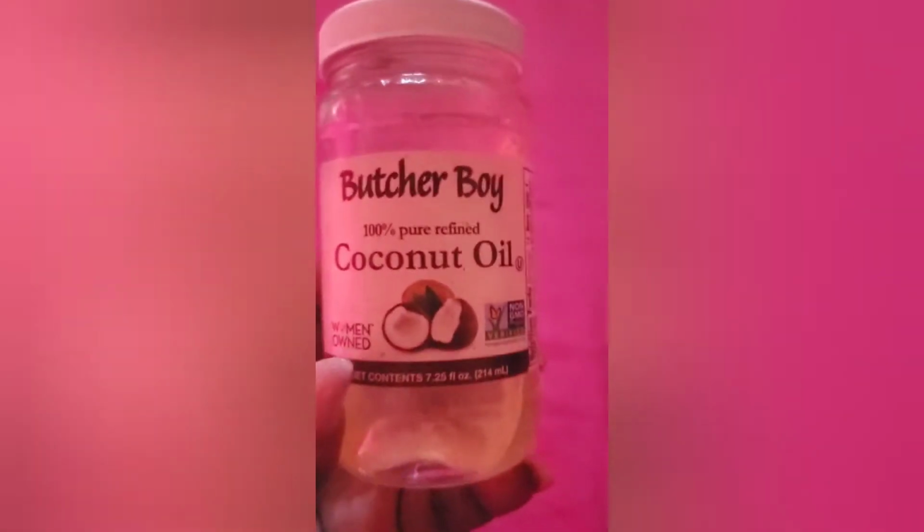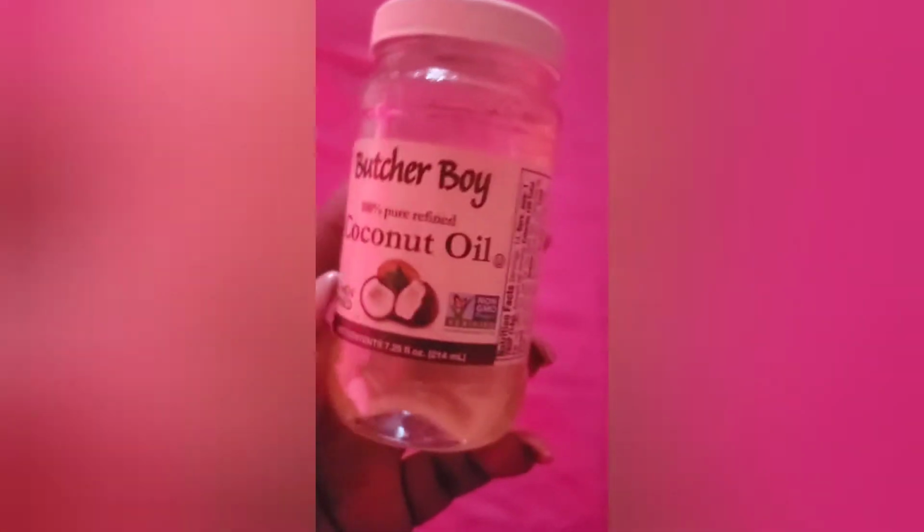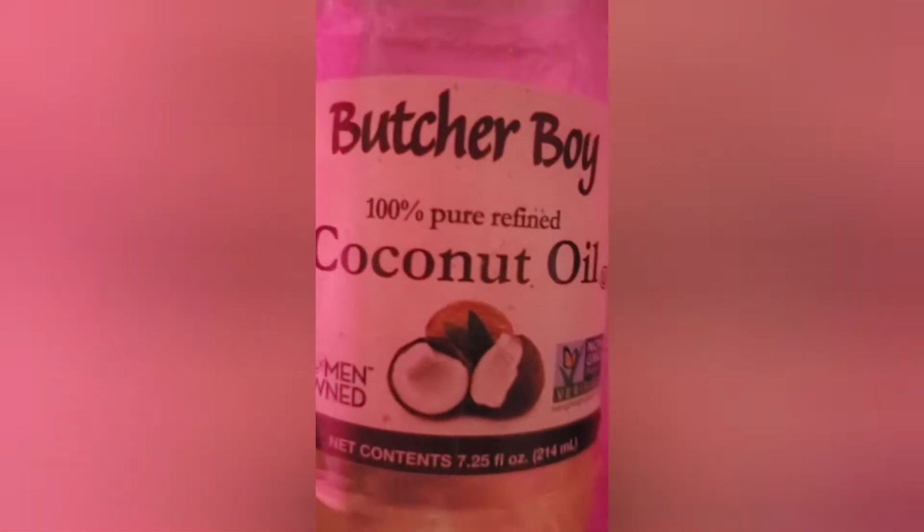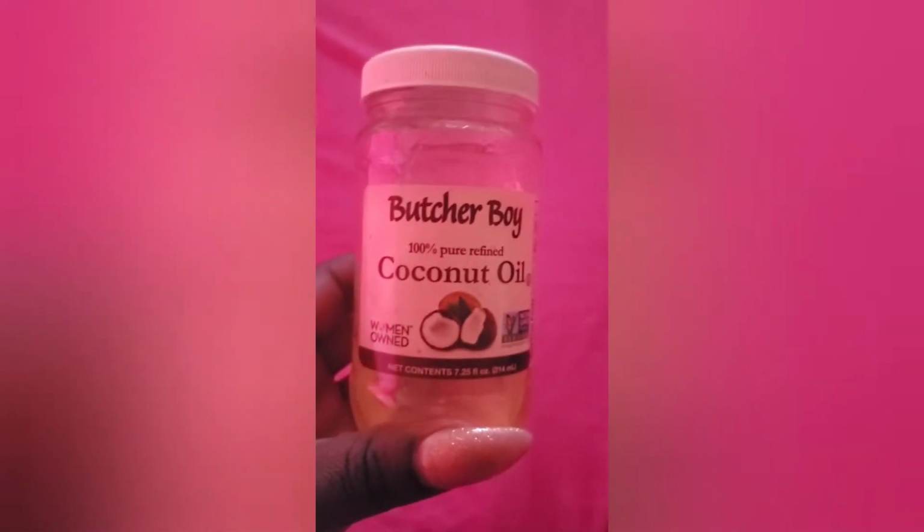After stepping out the shower, I'm putting 100% pure coconut oil on my body only. This I purchased from the Dollar Tree. It's in liquid form because my apartment is hot during the day. Don't sleep on the Dollar Tree.